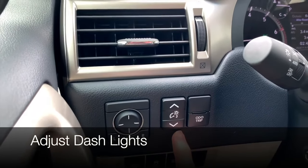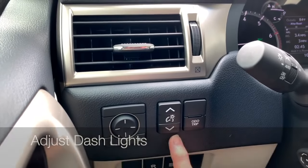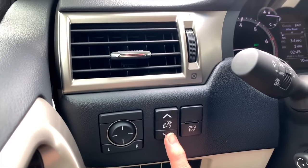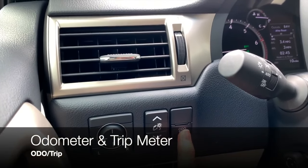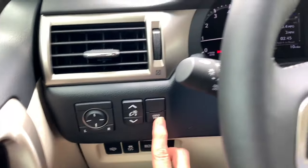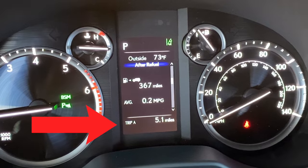We can adjust the brightness of our instrument panel, just pushing up to make it more bright, down to make it more dim. Our odometer and trip meter button will cycle through our odometer, trip A, trip B.